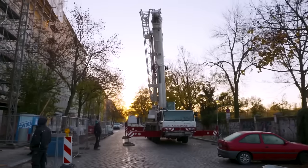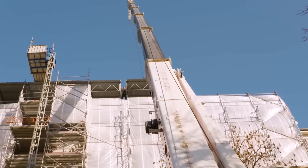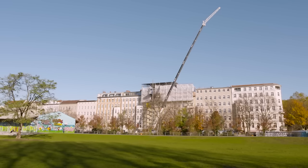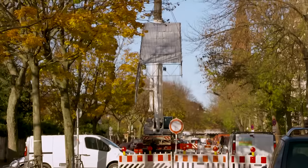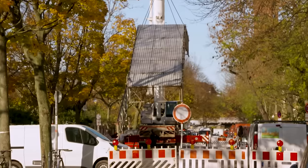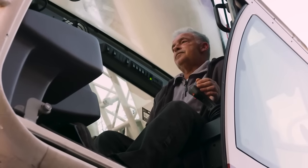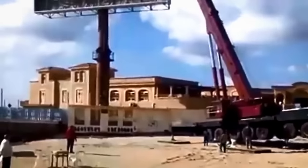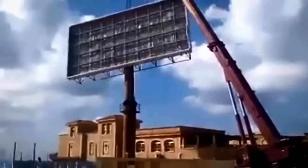Done. The crane is a Tadano mobile crane. The boom is up to 51 meters long when fully extended. In ideal conditions, it can lift up to 100 tons. However, the further away the load is from the vehicle, the less weight can be lifted. Otherwise, the crane would tip over. However, occasionally operators seem to forget the rules of physics, like here.